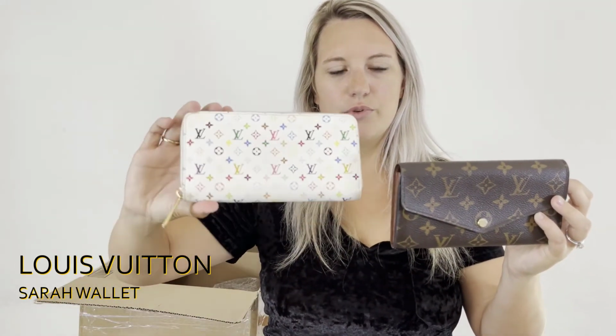Okay, so this is the Louis Vuitton Sarah wallet that we just got in. The Sarah wallet is one of Louis Vuitton's most popular style wallets. It kind of rivals, but kind of ties with the Zippy wallet. So that's the one we just showed here, the multicolor Zippy wallet. These are the two most popular style Louis Vuitton wallets. This one zips all the way around. This one is the newer style Sarah wallet.